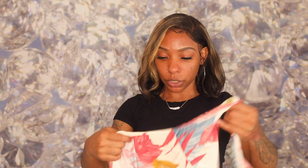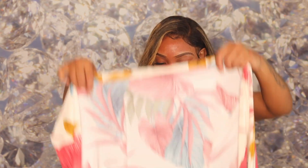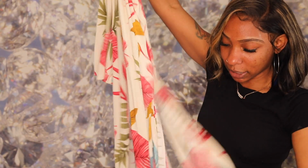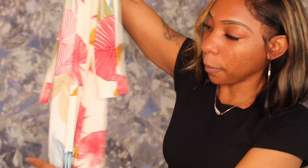And they also have a cover-up jacket, and this is real cute. I'm not even gonna lie, I love things like this. Kind of like a kimono in a way, with the splits in the back. It's so island vibe. I love this. Yes, yes, yes. Look at this, how the splits come in the back. I love the print, the pattern.